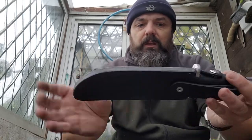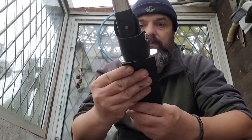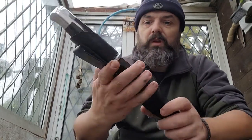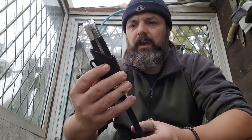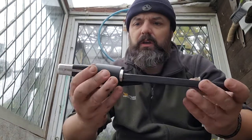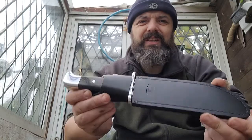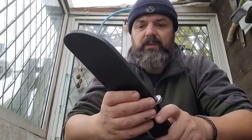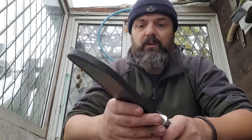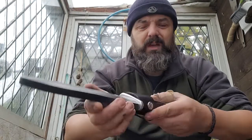So let's start with the sheath. Real leather sheath. This is one of the later 124s, I think. I'm not a Buck expert, although I've used quite a few of their knives, but I think this was a 2019 model. I will show you the stamp anyway. If there are any knife collectors or Buck experts out there, they can probably tell me. I think it's 2018, 2019 this was made.